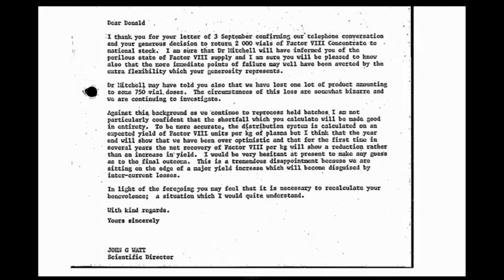Now, what that appears to be referring to is a request from Mr. Watt at the PFC to an RTC to get some factor rate concentrate back in order to build up the national stock rather than it remaining at the RTC and then being sent to patients.